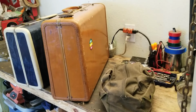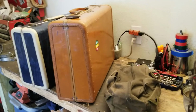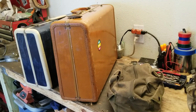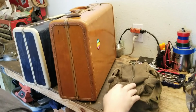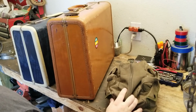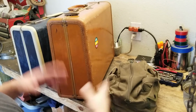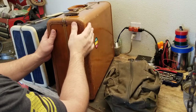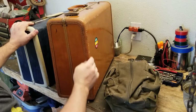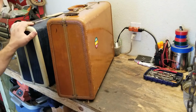Okay. So I thought that I would just kind of show you guys what's going on in here. I just pulled this right out of the car, so you're gonna see all the extra tools that I have with me that probably I don't need to have with me, but I'll show you what I got anyway. And I'll show you real quick what's inside of the luggage. Let's start there. We'll get to the tool bag here in a second.